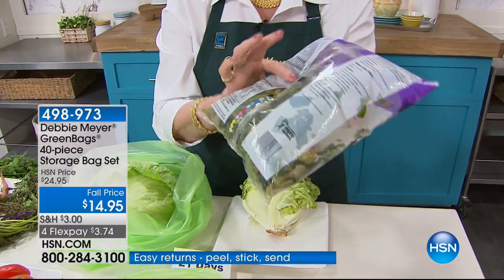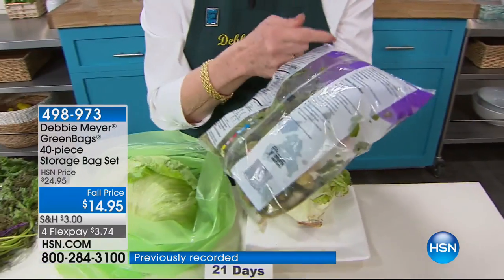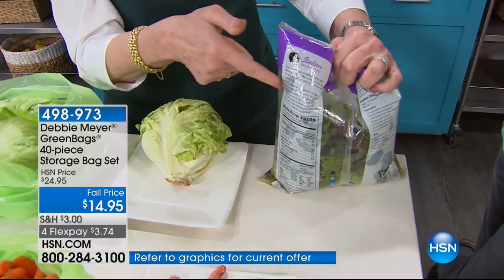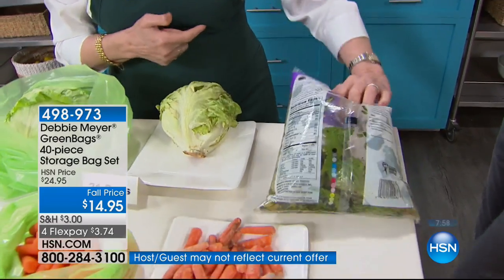So the trick is to buy these bags when they're very, very flat, because that means it's very fresh, and then get it out of that bag. You never want to reuse original packaging, because you're actually trapping the very problem that started in the first place. That's the problem that's going to rot your produce.